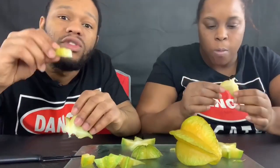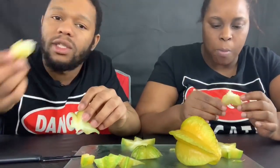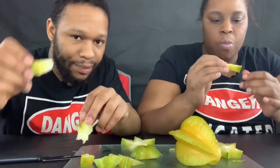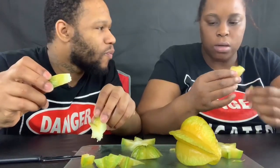Right. So on the scale between the ones that we already did and this one here, I think the dragon fruit is better. Dragon fruit winner. The yellow one, right. But the jackfruit has the most nutrition in it. So.